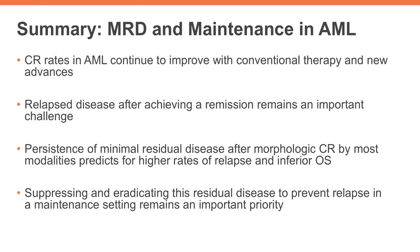And so finally, in summary, CR rates in AML continue to improve with conventional therapy and new advances in treatment such as venetoclax and monoclonal antibodies. Relapse disease, after achieving remission, remains an important challenge, and persistence of minimal residual disease after morphologic CR by most modalities predicts for higher rates of relapse and inferior overall survival. So if there was a way to eradicate this residual disease and prevent relapse in a maintenance setting, this remains an important priority, and further research should be done in this area.